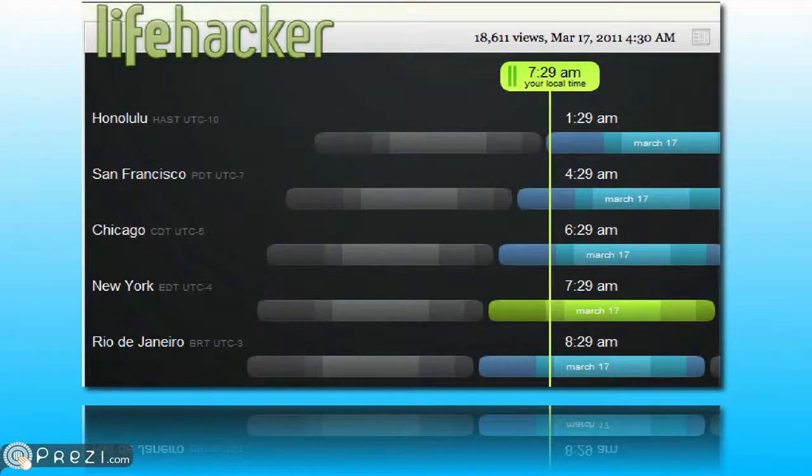Lifehacker had a fantastic article also out today dealing with those that are time traveling. Not traveling through years and years of time, but jumping from Honolulu to New York and back again and setting appointments in the correct time zone. They do give you great tips on how to schedule your things with Google Calendar, Outlook, and I believe that they also include the Mac Mail program.